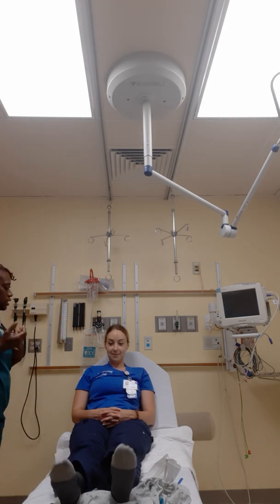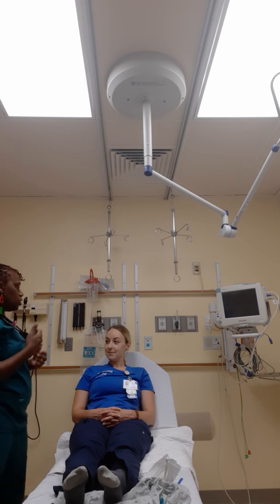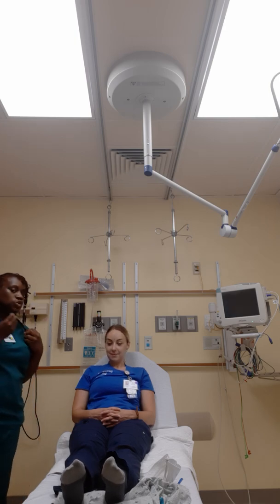Okay, so the next thing I'm going to do is auscultate your heart sounds. I'm going to do this first with my diaphragm, and then I'm going to do it with my bell.